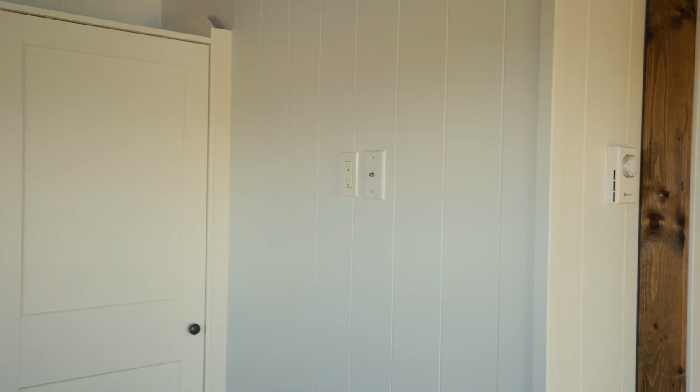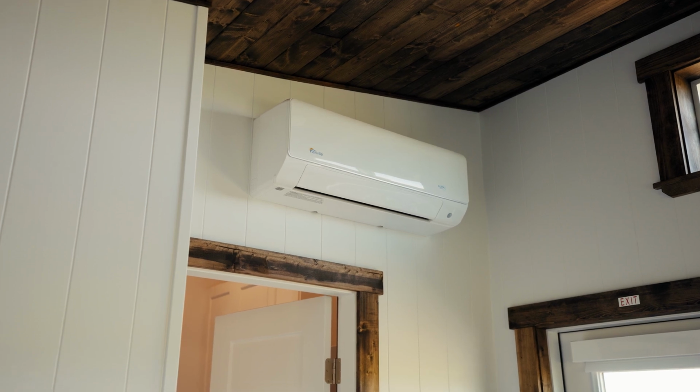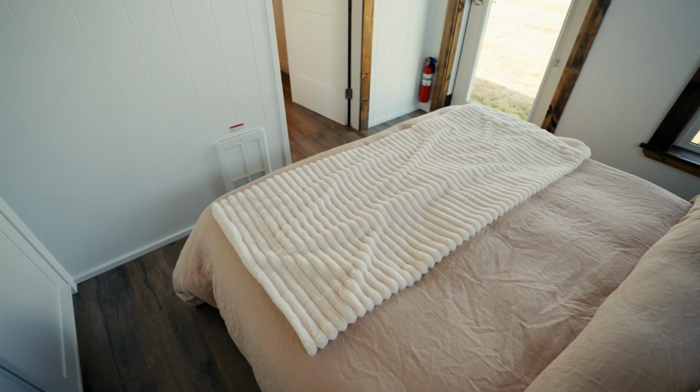Right next to the door here, you have a spot to mount your TV, and then above the door, that's where your second mini split heating and cooling system is going to be, dedicated just for this room alone. This room currently has a queen size bed, and although you could likely fit a king size bed in here, it would definitely eat away at your walk around space. And because you have a door off to my right, I would think it'd just be a little bit more comfortable keeping this room with that queen size bed.